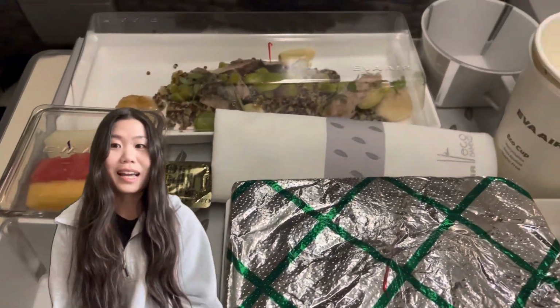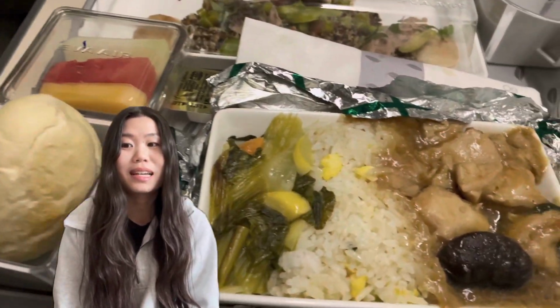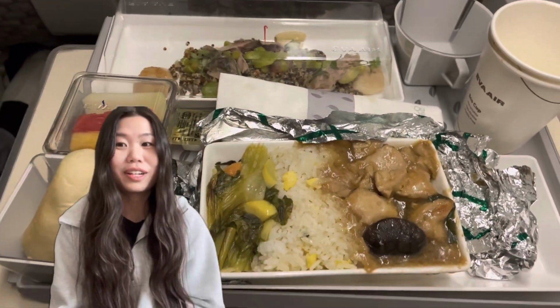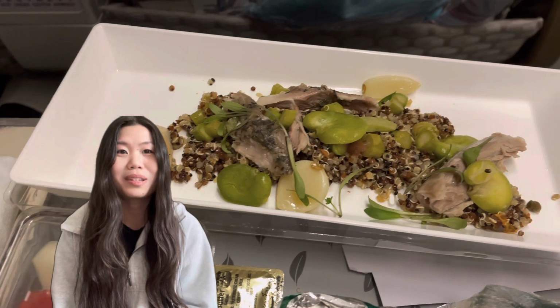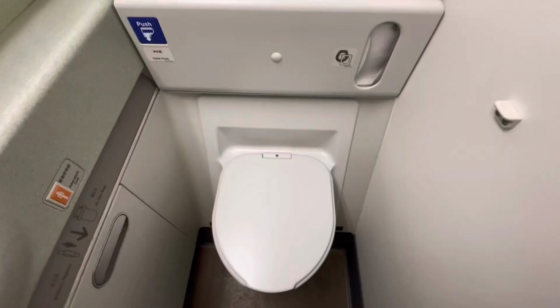For the way there, I had a chicken and rice dish, which came with mushrooms and a side of veggies. I thought this had lots of flavor, very delicious. The appetizer that they gave was a little bit strange. It was like quinoa with beans, duck, and scallops. So, strange combination, but the individual ingredients were good.